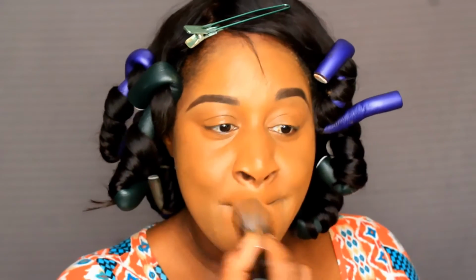Do y'all see how it just fits right up in this area and right underneath the eye? I love it. Such a nice brush. Y'all need to go and get it. And of course, it's going to be great for contouring. That's what it's actually for. But there are no rules to how you can use your brushes.